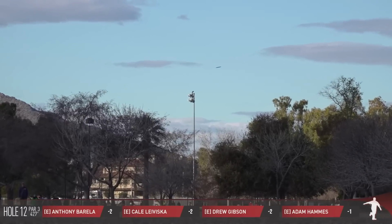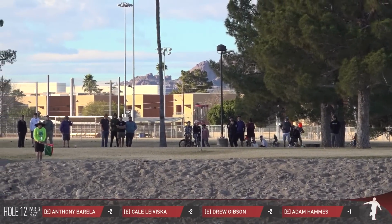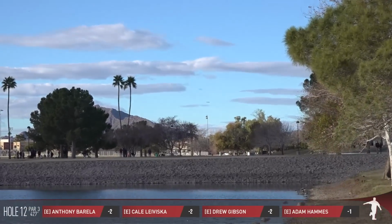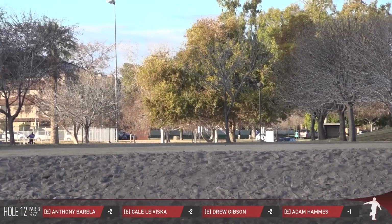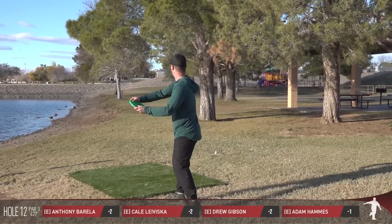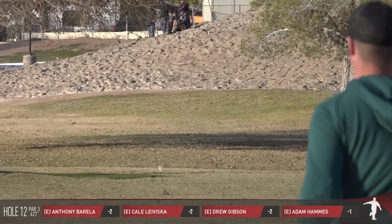Nice rip. Gosh. Oh, turn. There you go. Oh, keep turning. Oh, shoot. Roll the basket. That's going to be out there in layup zone. And at the risk of ridicule, Cale says, I'm not going for it. I'm just going to play up toward the drop zone.